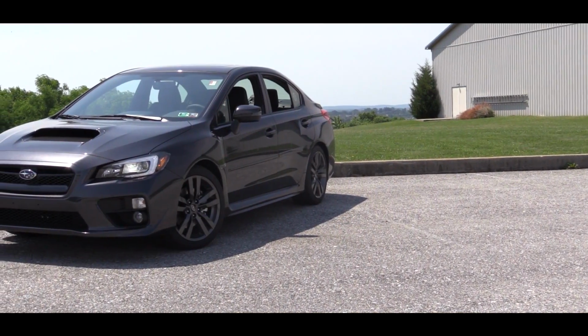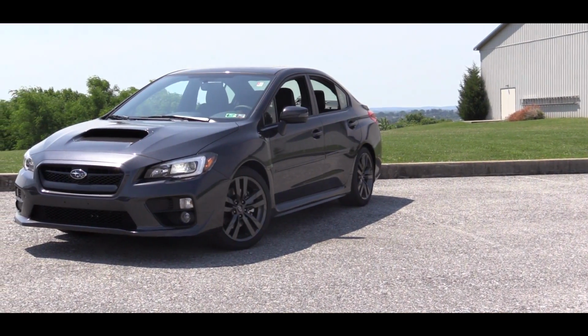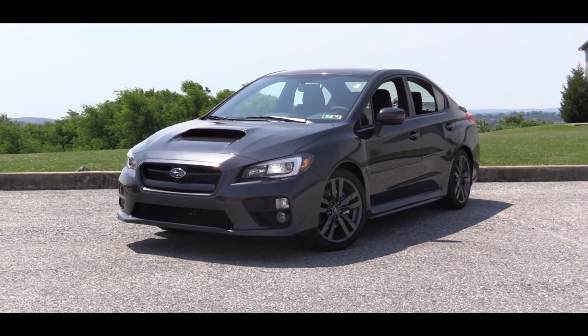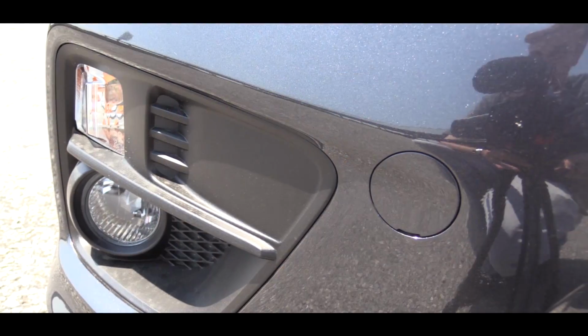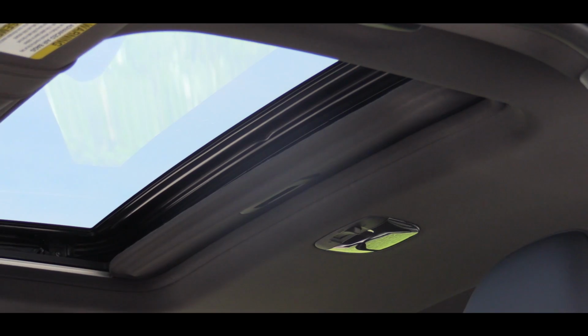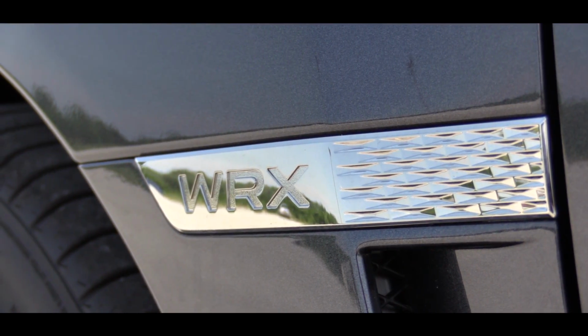But now just for a quick little difference between the trims, and I do have the limited trim by the way today, the premium trim and up is going to add things like inverted struts. It's going to bump the wheel size up to 18 inches rather than the 17-inch wheel size that comes standard on the base WRX. Premium trim and up is also going to add the fog lights, and then a power moonroof as well.